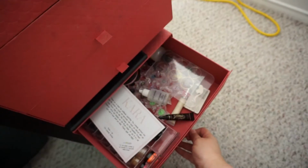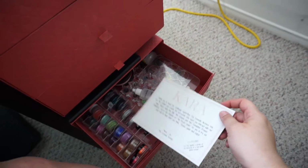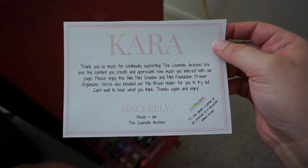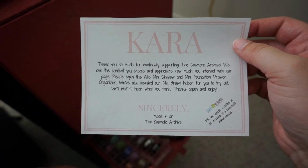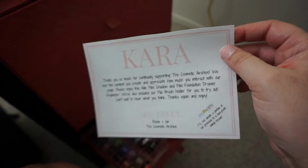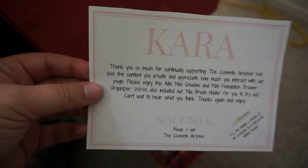This drawer down here has all sorts of glitters and loose pigments. This was just a note that I received from Macy, who owns the Cosmetic Archive. She did give me some of those holders as PR basically, and this was the note that she put in, and so I'm keeping that because it means a lot to me. It was so generous of her, and I just really appreciate that, so I'm definitely going to be keeping this little note.